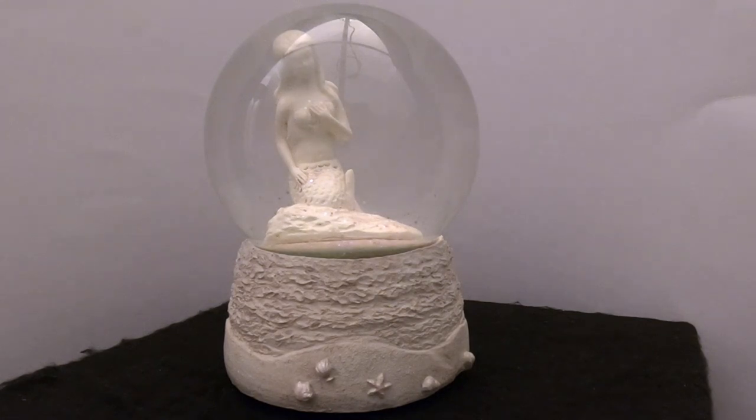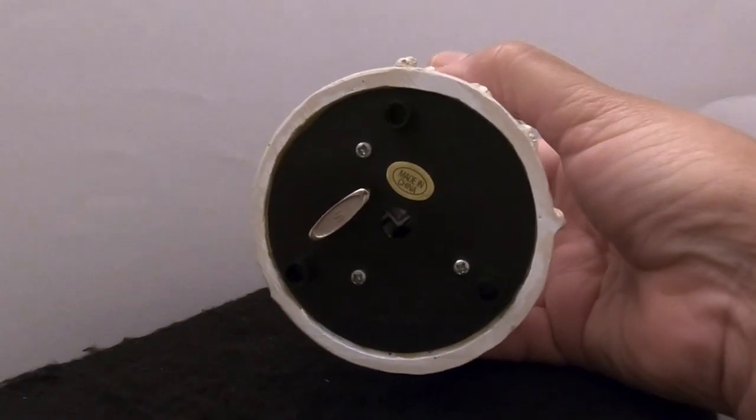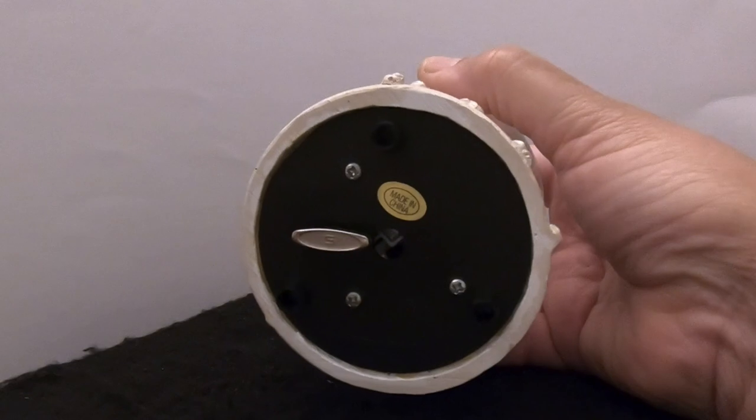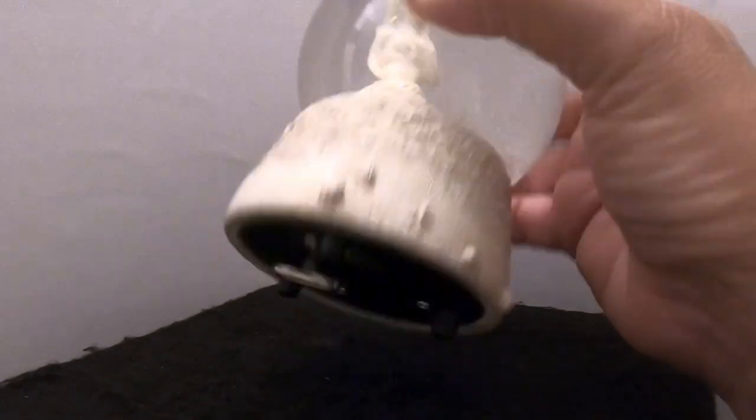Oh, almost forgot. The music box is not working. So we don't know what it plays. We don't know what the tune is, and it's not marked. So when we get around to fixing this, we'll, we hope, figure it out.